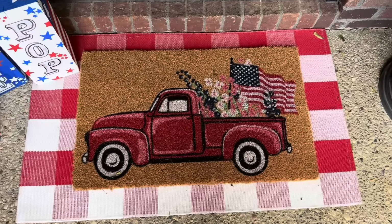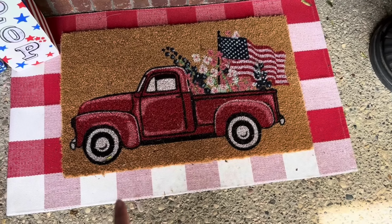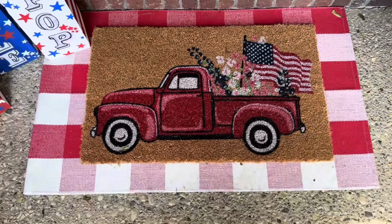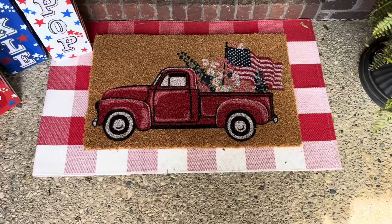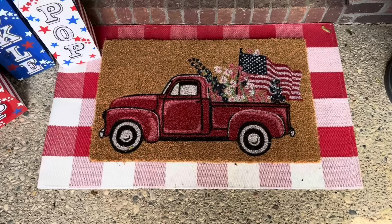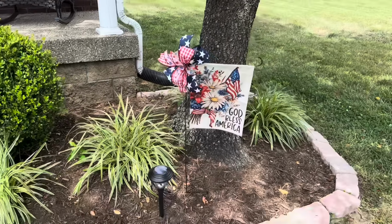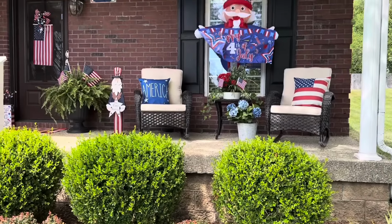I forgot to show you a close up of the beautiful rug. I got this 2 years ago, Aldi. The red truck, still love it. Just got some pretty flowers, and then that American flag blowing in the wind. Love, love that. And then I ordered this rug last year for Christmas. I got the wrong size, and it's already stained up, but you know what? It's all right. It's just gonna get stepped on. Also, here is the God Bless America flag with one of the bows that I made for it. So it goes there. I do need to trim our bushes again.